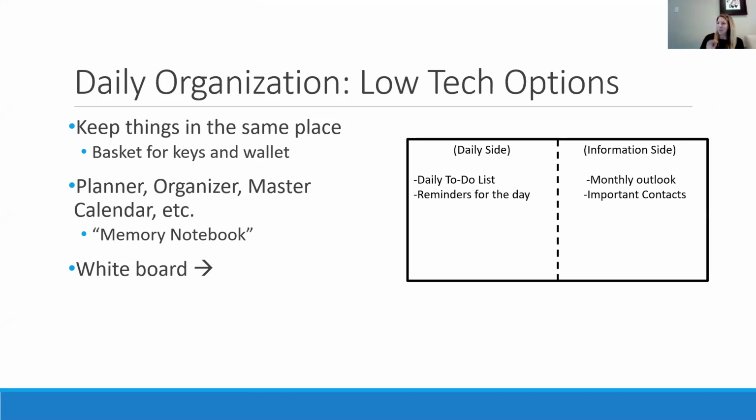So I always like to start off by talking about the lowest possible, if not no tech type options that we have. So when we think about memory problems, one of the main things that comes up when I talk to patients is challenges with just remembering where I put things, where I put my keys, where are my glasses, and they're on top of my head, those sorts of things. Also concerns about remembering appointments, things that are coming up, and organization, kind of this daily organization.